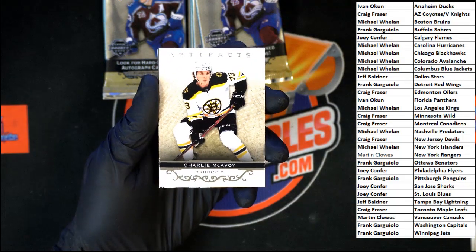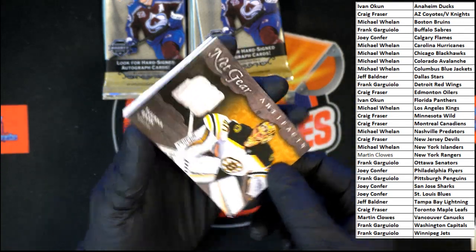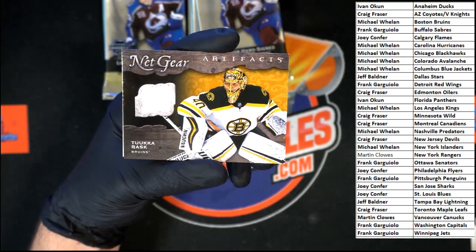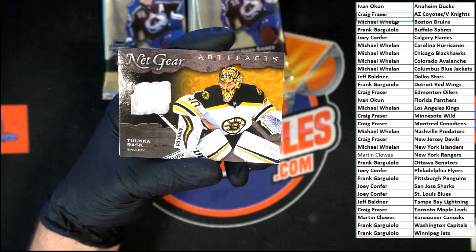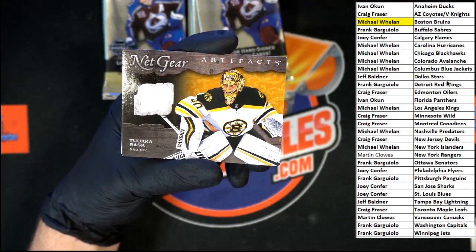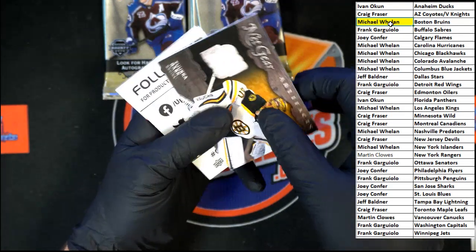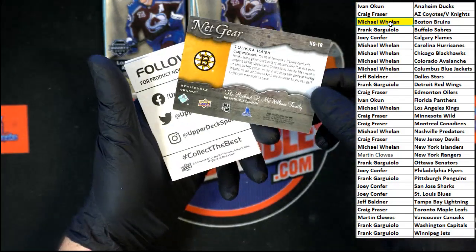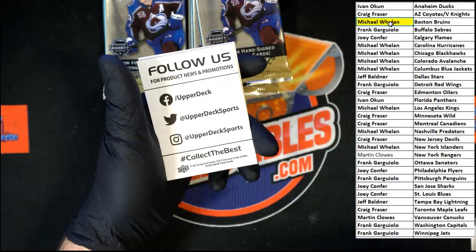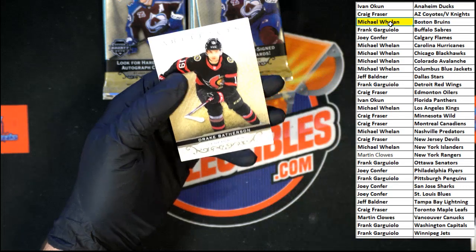We got Charlie McAvoy for the Bruins. Netgear, also for the Bruins. It's Tuukka, Tuukka Rask. Who's got them bees? Michael W. Gotta love having that Tuukka right there. Very nice. Let's check and see if there's a number on that. I do not see one. Still cool. And behind that, another advertisement blank right there. And Batherson.